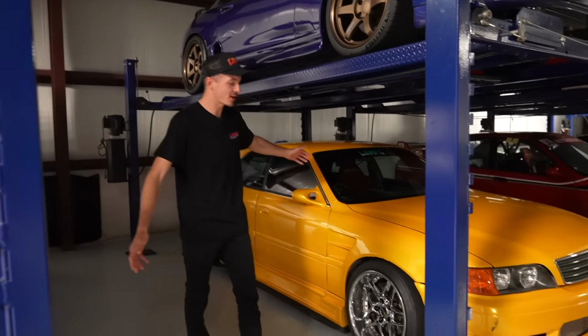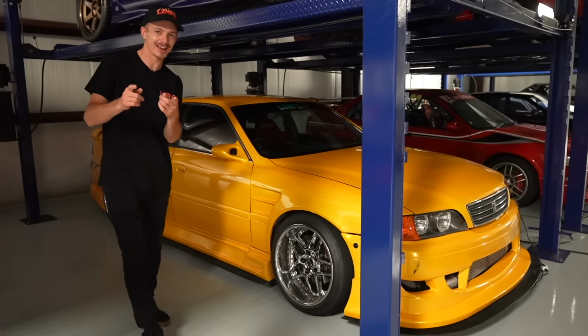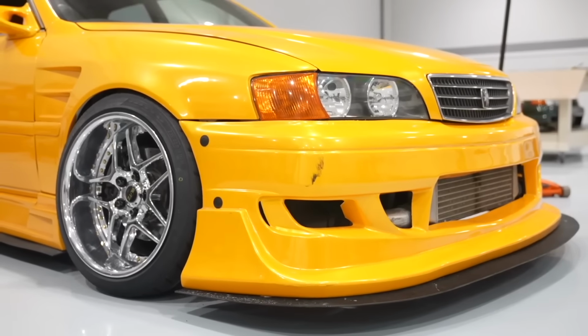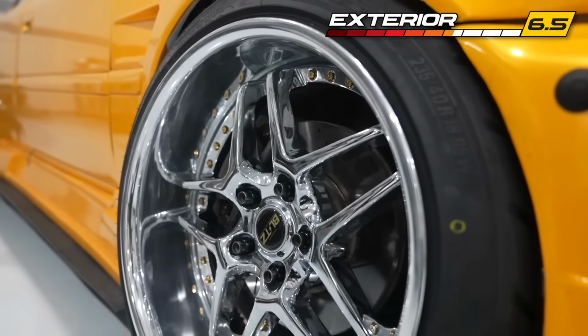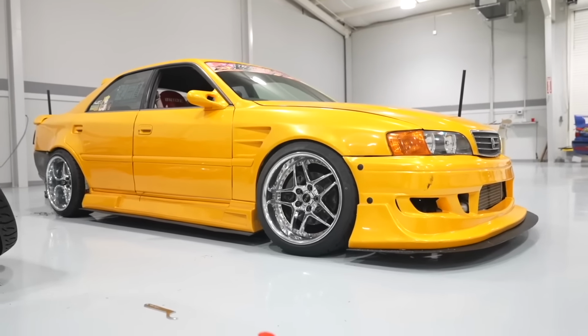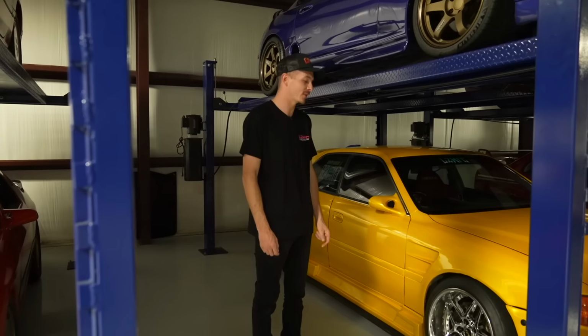My Chaser drift car that started out as completely totaled, that's still pretty much completely totaled, but it looks kind of good from the outside. Probably give this one a 6.5 out of 10 exterior-wise. Drives me nuts when my fenders crack like that, but the only way to be low and look cool is to just accept that your fenders are probably gonna crack.